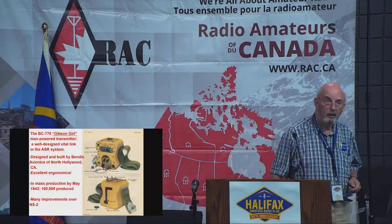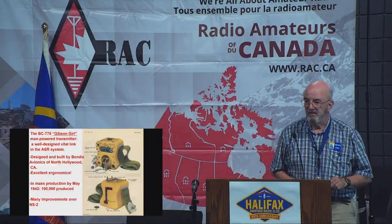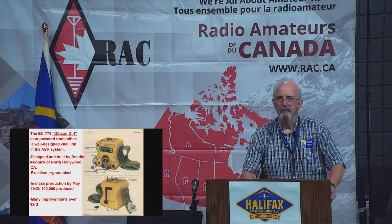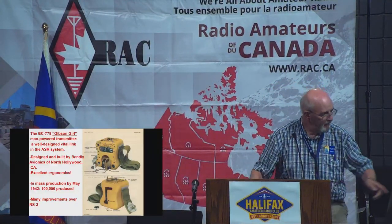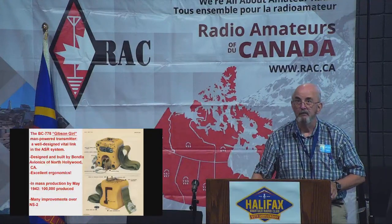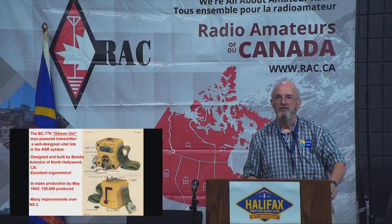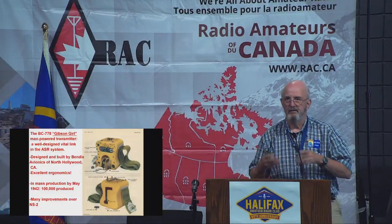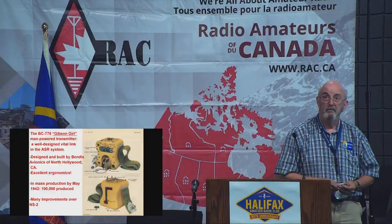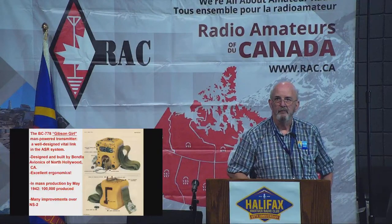And this is what they came up with. This is what's called the BC-778. You'll see a lot of old American surplus will be BC this or BC that. That black box there is a BC-348, for instance. That's a common receiver. And BC just means basic component. It's the heart of some system. And in this case, it's a transmitter that's the heart of a system. It has a variety of accessories that come with it.